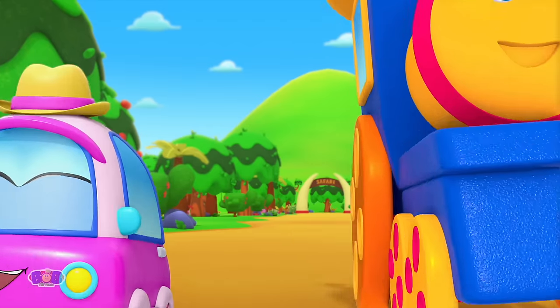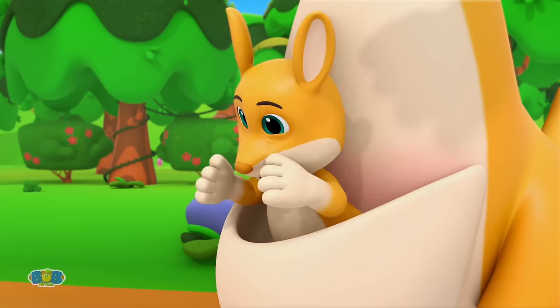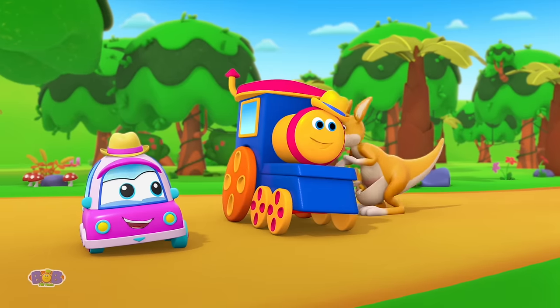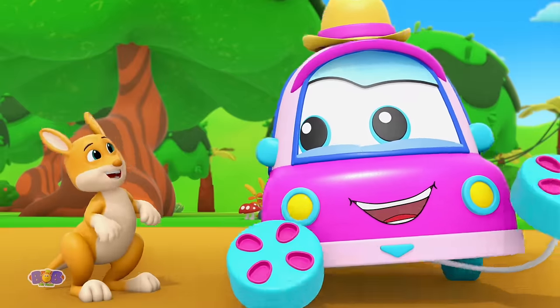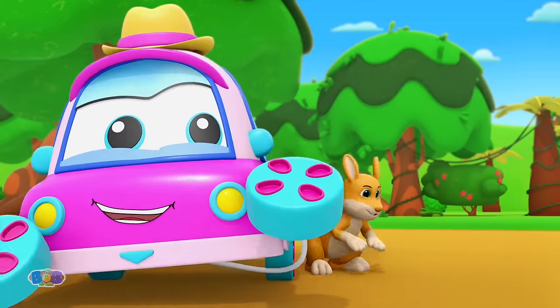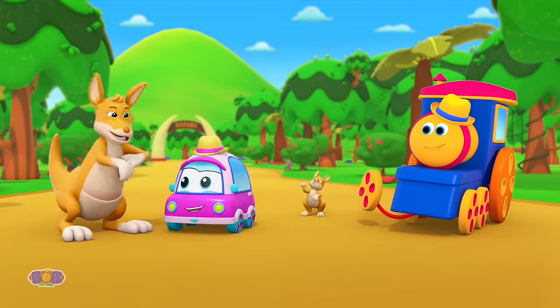What jumps around going hop, hop? What jumps around hop, hop, hop, hop, hop? What jumps around going hop, hop? A kangaroo! Yes!